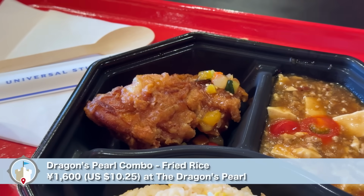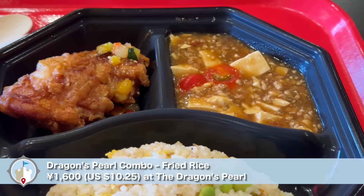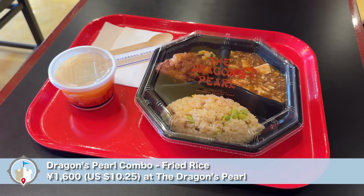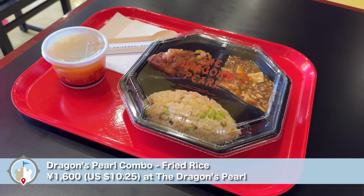So we have sweet and sour chicken and mapo tofu, which is spicy tofu essentially, and fried rice. And then we also have some corn soup. So good, delicious. The fried chicken is where it's at. It's nice and juicy, and the sweet and sour sauce on it isn't overly sweet, which is really nice. Because you know, sometimes sweet and sour sauce can be overtly sweet, and I don't care for that. This is nice and balanced.